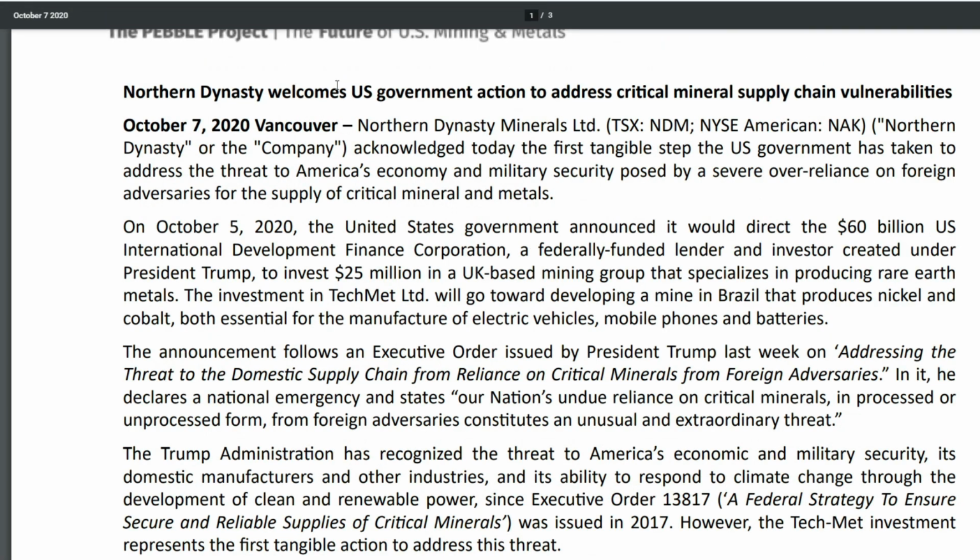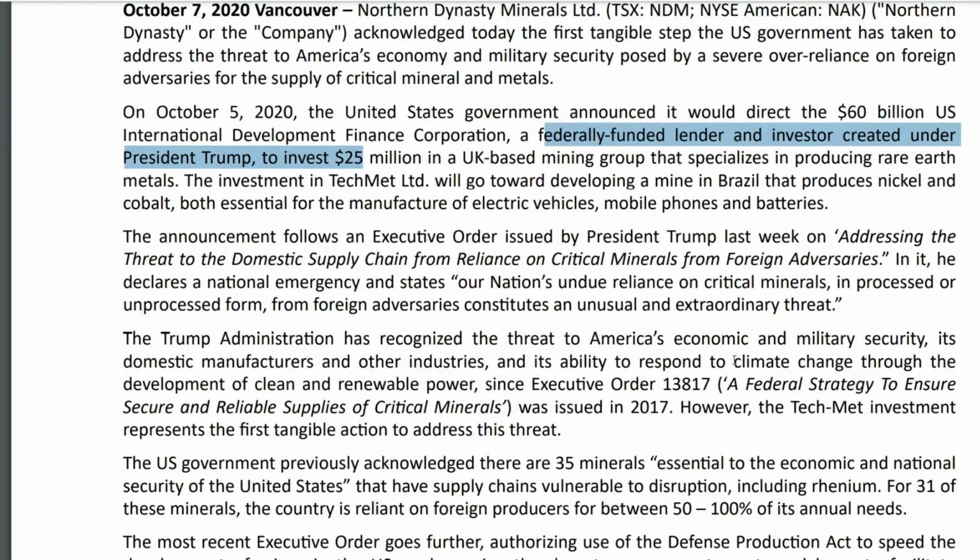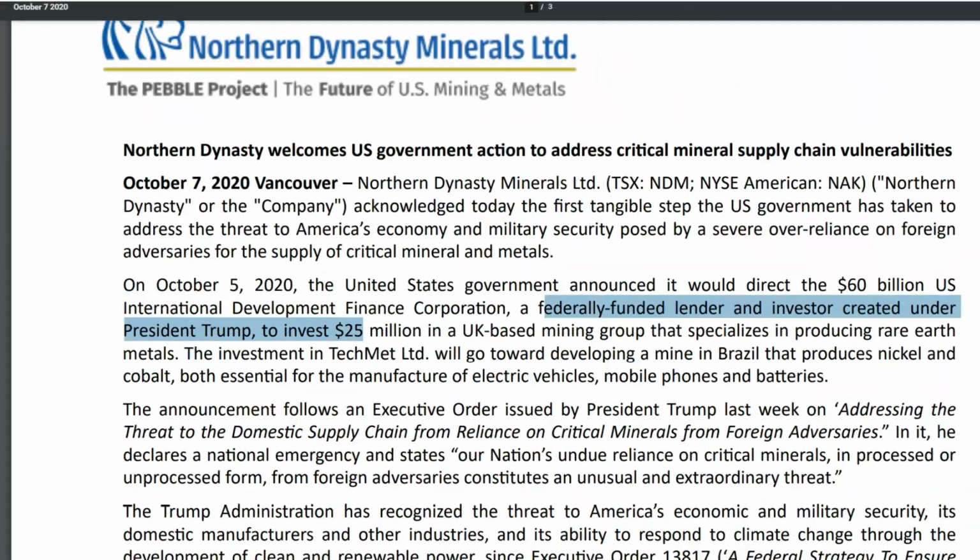Next is they're welcoming U.S. government action to address critical mineral supply chain vulnerabilities. And that, I believe, was back when the United States announced it would directly invest $60 billion in the International Development Finance Corporation, a federally funded lender and investor created by President Trump, to invest $25 million in UK-based mining that specializes in producing rare metals. And so they just basically applauded that move. Nothing significant there when we're looking at it.